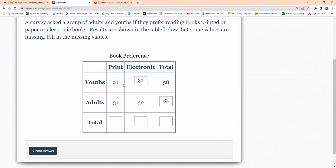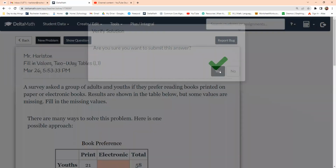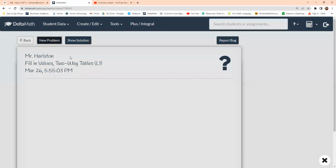So now I just total everything. So 21 plus 31 is going to be 52. That's easy. This one is going to be 69. This one is going to be 121. Now, both of these totals should match. So 52 plus 69 and 58 plus 63 should both give me 121. If they don't, then that means I've made a mistake. They do, so I can submit this. And it says, wonderful job, Mr. H. All right, I'm going to do another one.